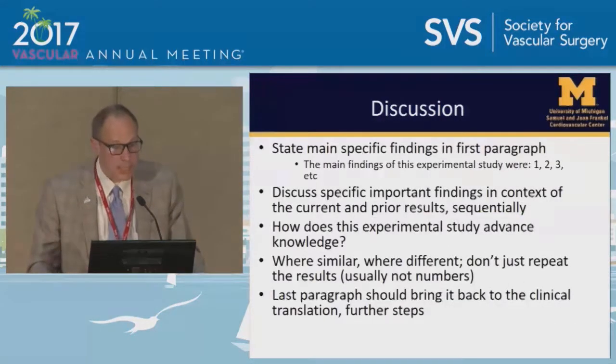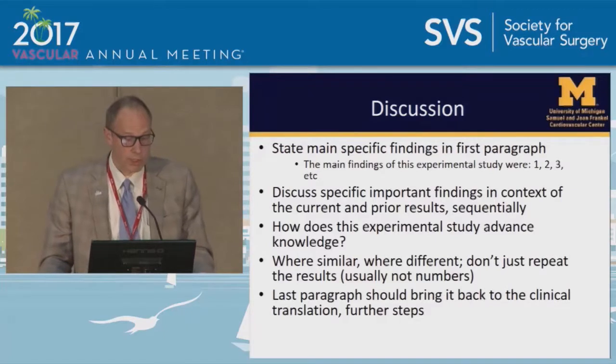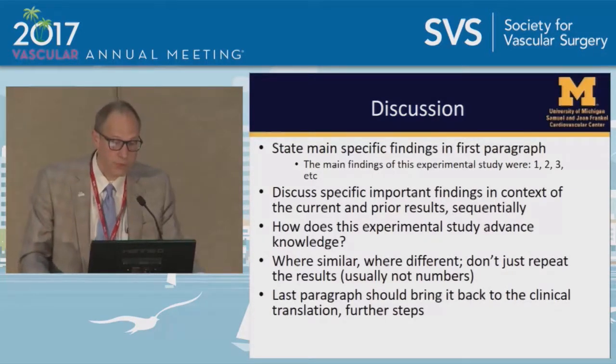In the discussion, again, now you're starting narrow and getting broad. So state the main findings in the first paragraph.